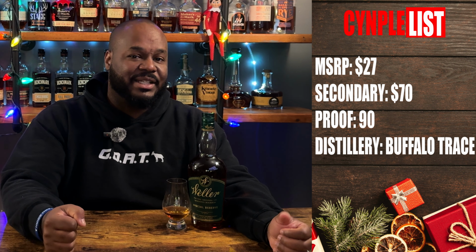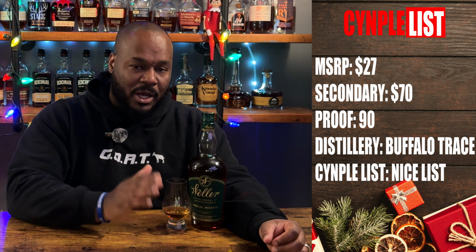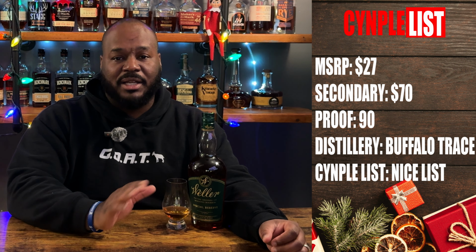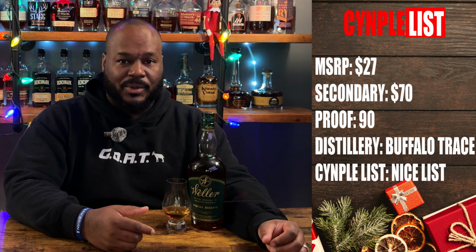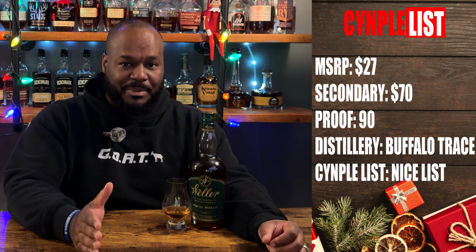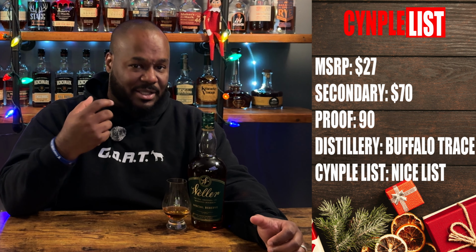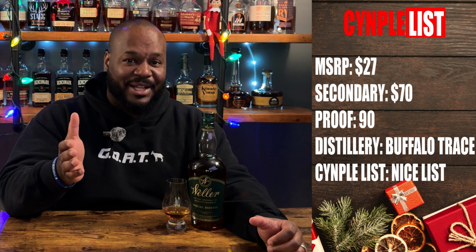I'm going to place it on the nice list with a caveat. It's on the nice list only if you can find it for no more than double MSRP. So if you're paying more than $55 for this bottle, I'm going to put it on the naughty list just because I feel like people shouldn't charge that much, even though I paid that much. So look at it this way. I bought it on the naughty list. I recommend you buy it on the nice list.